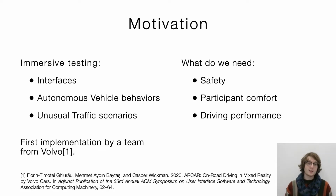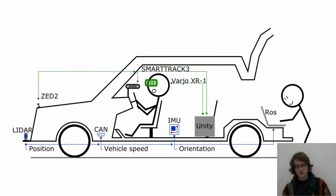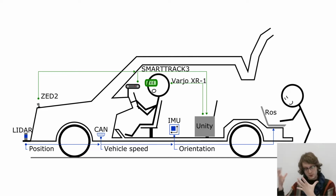And finally, we want to understand what it actually means to measure driving performance in this way. What are aspects that are similar, and what are maybe kinds of conclusions or results that we shouldn't draw from this kind of method? A quick technical overview. We used the Varjo XR-1 as our mixed reality headset. We had a SmartTrack 3 tracking this XR-1 within the car as the participant was moving their head, and the Z2 tracking the vehicle itself. We had a secondary system tracking the car in motion as well, which we mostly used to compare the performance of our virtual reality system.